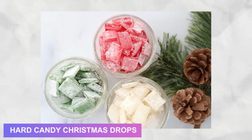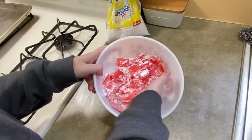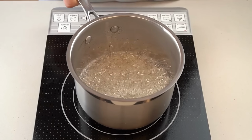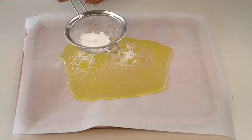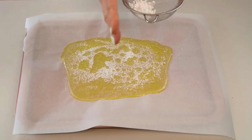Hard candy Christmas drops were the homemade sweets that filled glass jars and candied dishes throughout the holiday season, each piece a jewel of concentrated flavor and brilliant color. Making them required cooking sugar syrup to the hard crack stage, then adding flavoring oils and food coloring before pouring onto greased marble slabs. Working quickly was essential. The candy hardened fast and shapes had to be formed in minutes before it became unworkable.